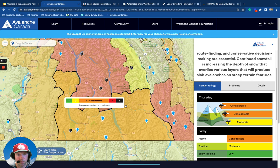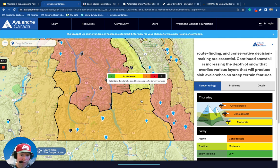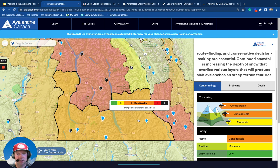You can see we're lumped in right now with Kimberley and Cranbrook over in the Purcells. Traditionally, the Purcells haven't been part of us, and maybe that will happen. Maybe the Purcells become their own thing, but it allows Avalanche Canada to do a bit better job of highlighting the fact that the snowpack lies differently over different areas, the spatial variability of it.